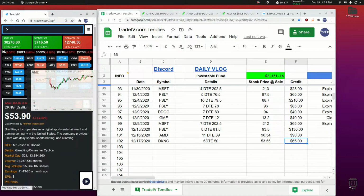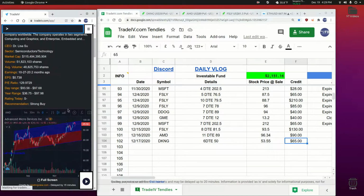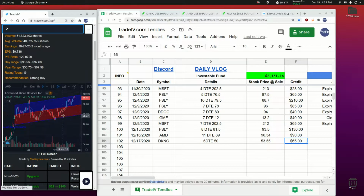Now another big story is AMD. AMD has been going on a crazy run lately. It was hovering around the 70s and 80s for such a long time, around 5-6 months, and it finally broke out and went almost to the $100 mark. But the resistance, as you can see here at the upper band of this regression, it hit it and then went back down again. But it hits the support and then jumps back up.